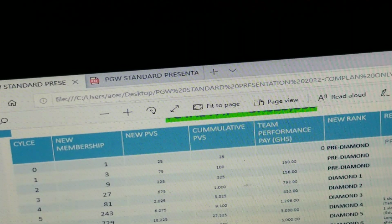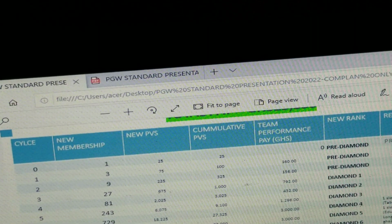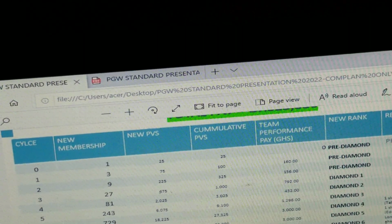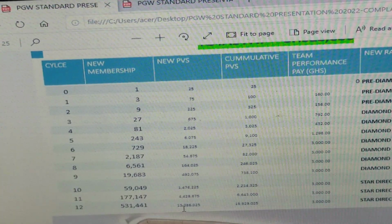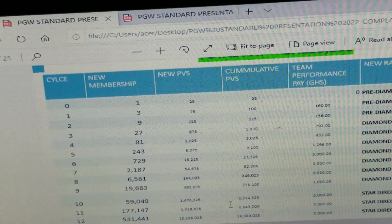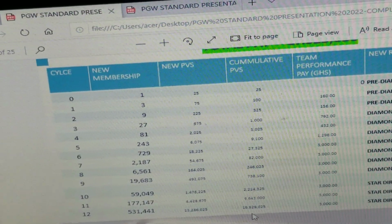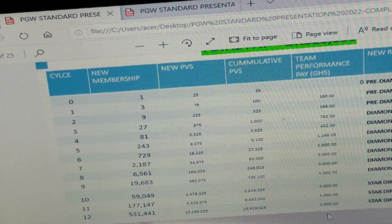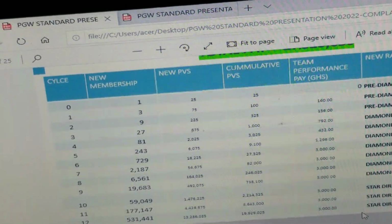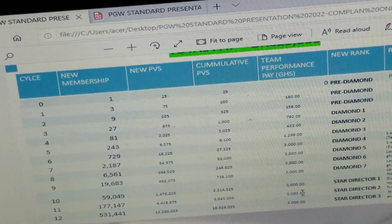With the 350 Ghana cedis, let's take a look at this. By the end of the 12th cycle, the 12th month, this is how much you are. A new membership, you'll be earning 531,441,000. So you have 13,256,025 new points value. Okay, and the accumulative points 19,920,025, and you are earning 3,000,000 Ghana cedis. Let's take a look at something here when it comes to all the entry levels.